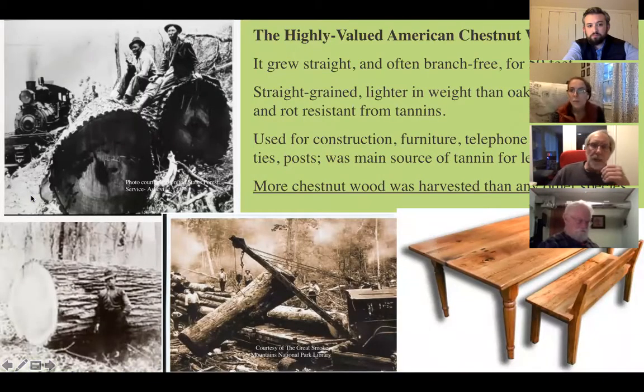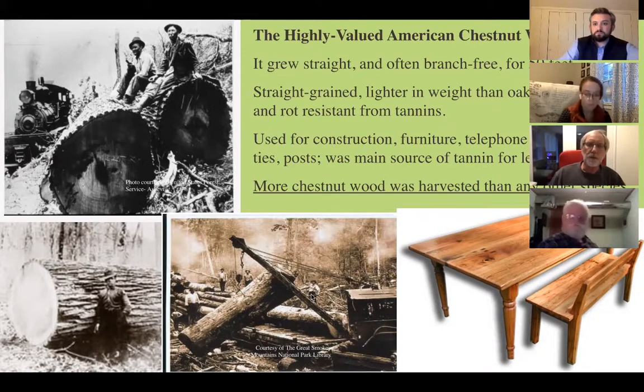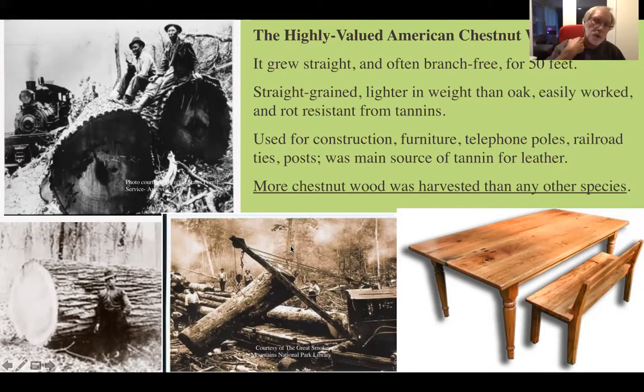And it was a highly valued wood. So it wasn't only big, it grew straight and branch free for 50 feet off the ground, 5 stories up. Think about that. It's a straight grained wood. It's lighter in weight than oak, but very strong, easily worked with. And it's a rot resistant wood as well, because it has a lot of tannins. And that tannin was the main source of tanning leather, again, through the 1900s. It was used very widely in construction, furniture, telephone poles, railroad ties, the works. So it was the most important timber tree in the United States prior to the blight.